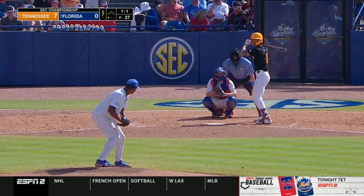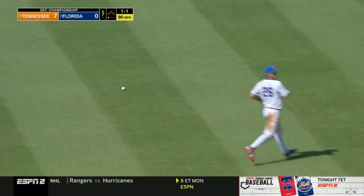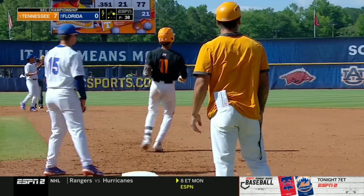Purnell out of the Florida bullpen. And against the shift, that one will roll through. And a base hit for Trey Lipscomb.